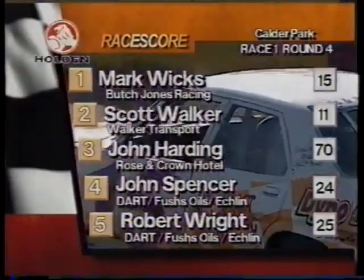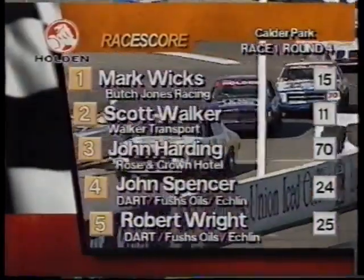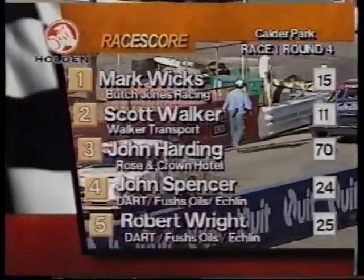Scott Walker finished in second spot. John Harding in third. John Spencer in fourth. And Robert Wright in fifth spot. So another good result for the Dart Racing team.